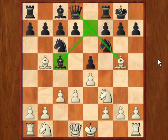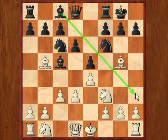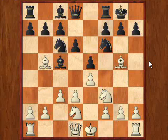But the position is still theoretically known, and apparently it is possible for black to play like this, even though the pin against the knight on f6 is quite nasty if you don't know how to handle it. So d6 is now played. This is of course the normal move. This now opens up also the diagonal for this bishop and of course enforces the stronghold on e5 in the center. And now white plays knight b d7.